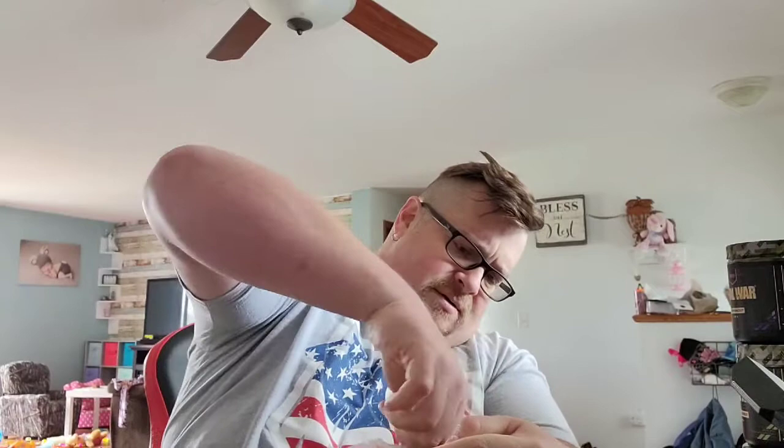I don't have a knife here. I took it out to the garage the other day. We're gonna try and open this without. We're getting somewhere without having a knife. Alright.